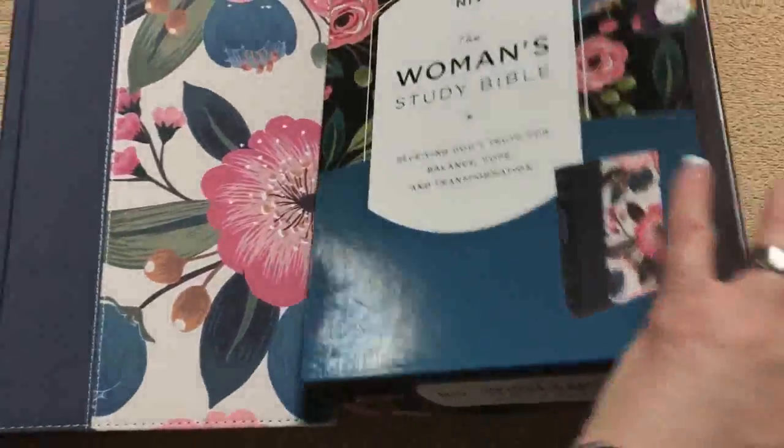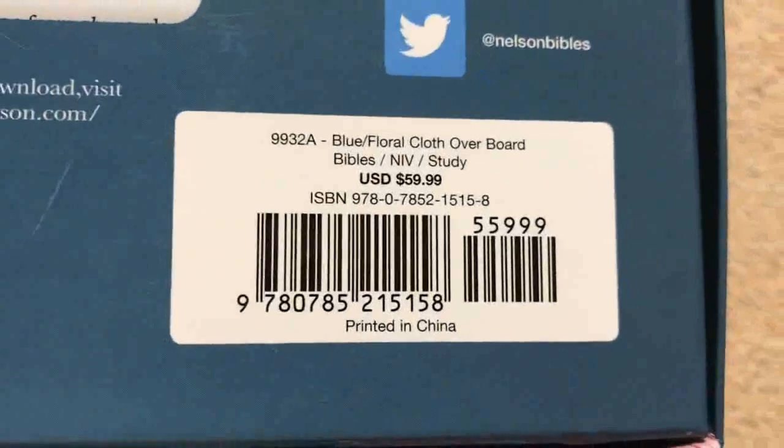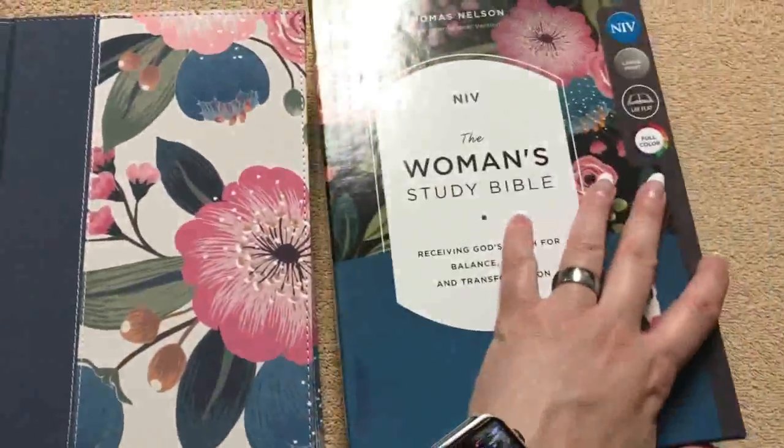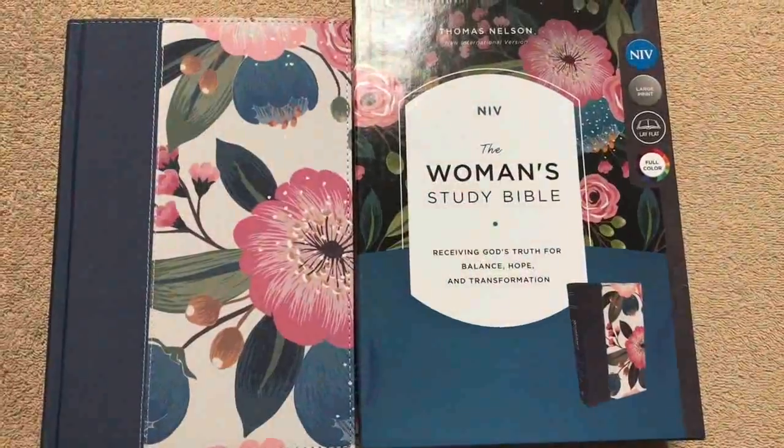So pick yourself up one or get one for a gift, maybe for your wife or your mom or somebody, even a sister. There again is the ISBN number. It retails for $59.99.